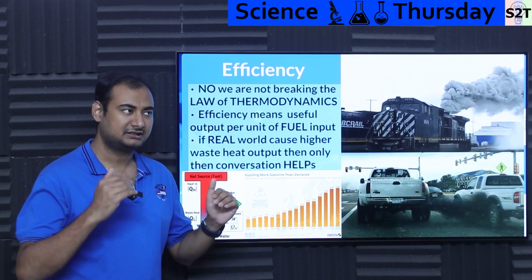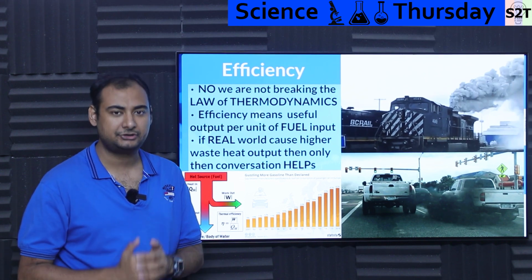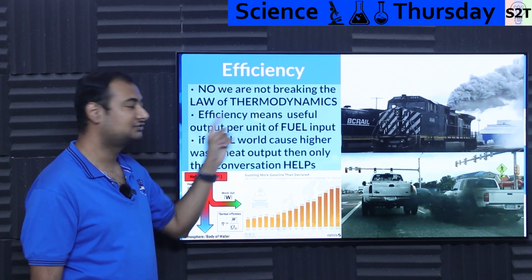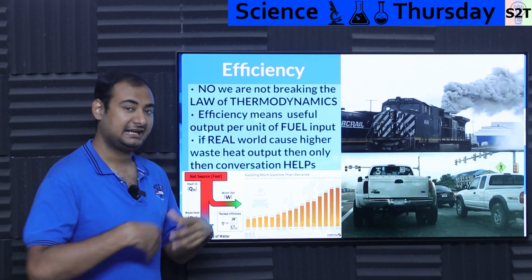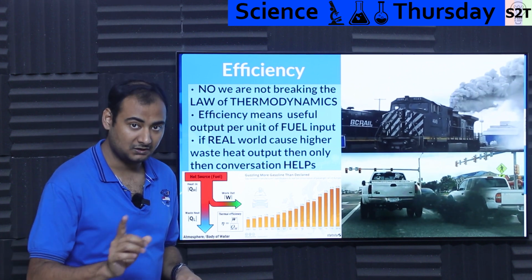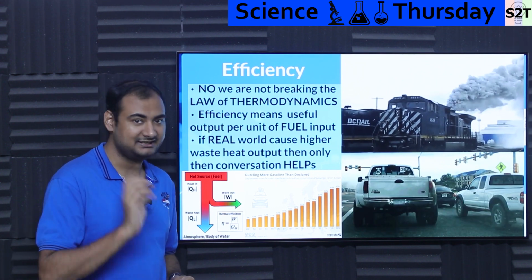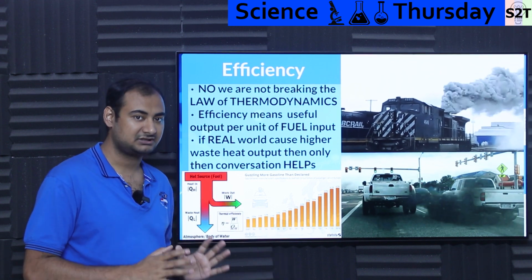If you think that conversion must waste energy, that is absolutely, fundamentally true. However, you have to understand what efficiency means. That simply means useful output of power per unit of fuel input. Meaning if you are putting X amount of fuel, you should get Y amount of useful work, not waste heat. This is the biggest if: this energy conversion does not work in most scenarios, but it does work in some.